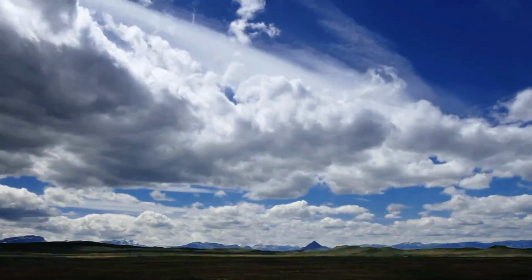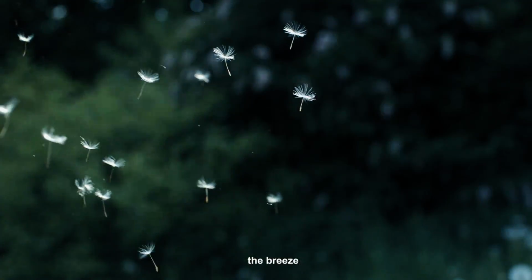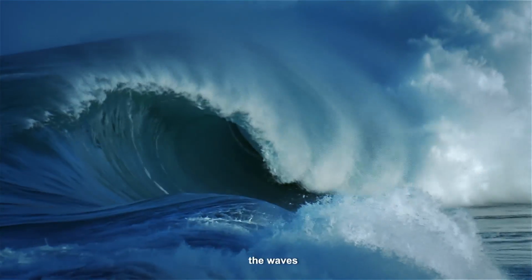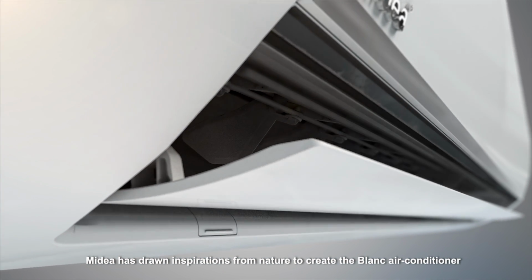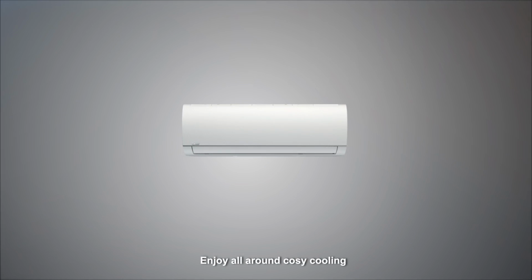The air, the breeze, the waves. Midea has drawn inspirations from nature to create the Blanc air conditioner. Enjoy all-around cozy cooling.